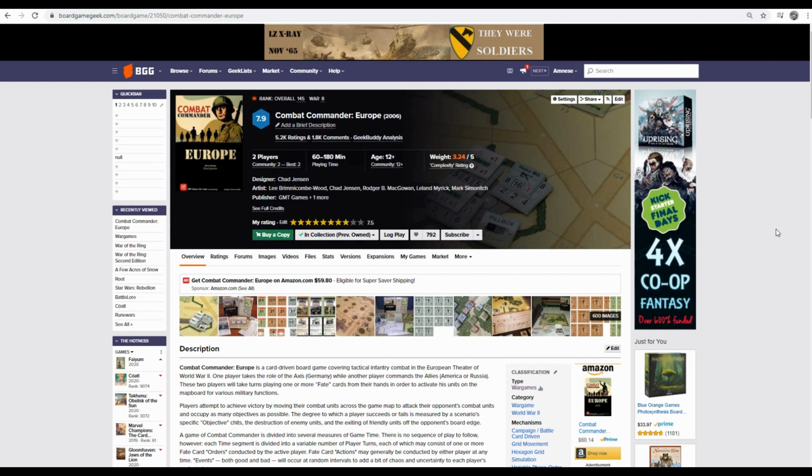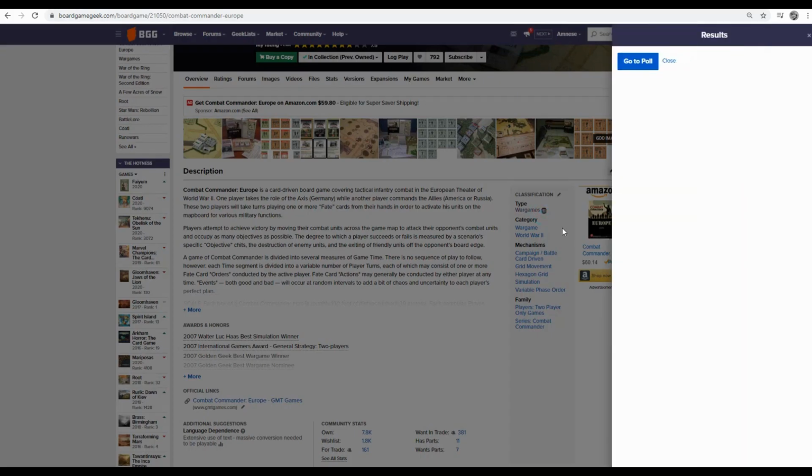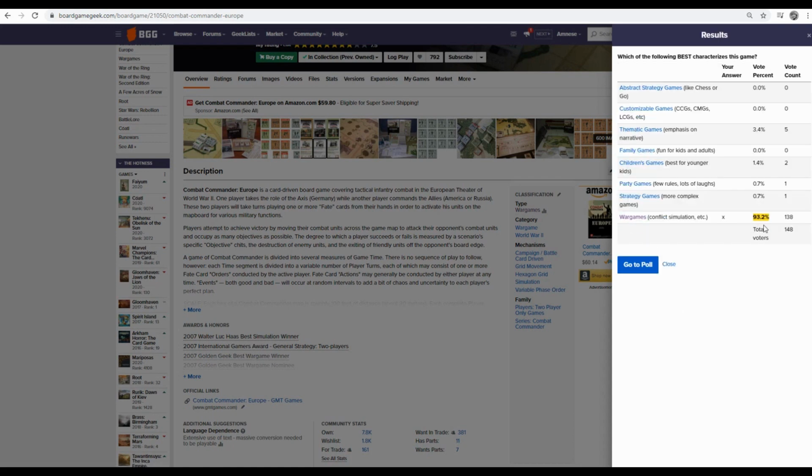Now, to find information about war games, including a list of pretty much all war games and their rankings from 1 to however many thousand, you can just go to the website on Board Game Geek of any war game. And down on the bottom right hand side, where it says classification, you'll see type: war games. Basically, anybody can come along and vote on what they think this game is. So if I think this is a war game, I can tick war game and vote. You can see some people think this is a strategy game. Some people are silly, think this is a party game or children's game or a thematic game. So this skews ratings somewhat.